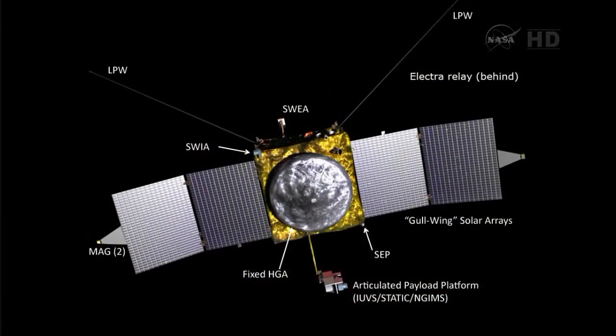Now, if I understood, there's like 8 instruments, but 9 sensors. Is there an additional sensor, or is it part of any of the others? Right. One of our instruments is composed of 2 different components. So we count that as a single instrument, and that's our LPW, but the EUV instrument is also part of that LPW package.